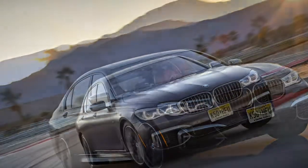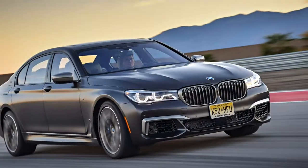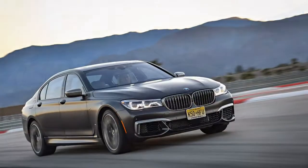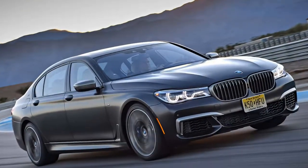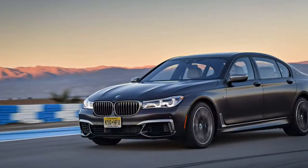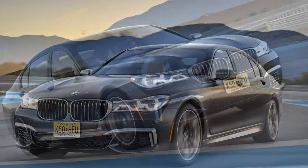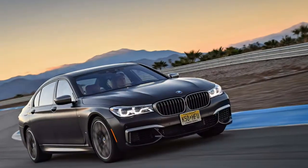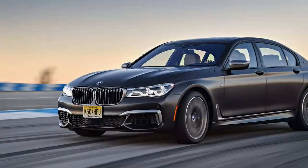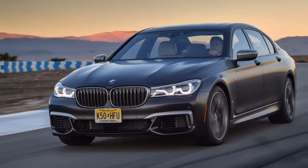With its aluminum 601 horsepower, 590 lb-ft, 6.6-liter twin-turbocharged V12 engine driving all four wheels, the big Bimmer hits 60 miles per hour in just 3.6 seconds, the quickest of any production M vehicle, using its seat-pinning launch mode. To engage launch mode, you just flip into Sport Plus, stomp the brake, quickly floor the gas, release the brake, and hold on.